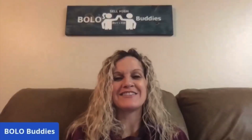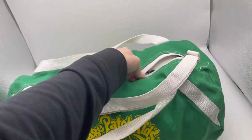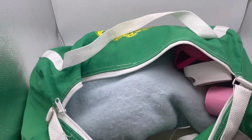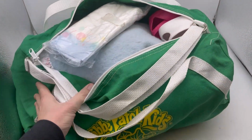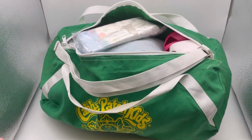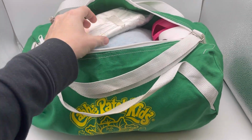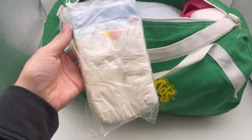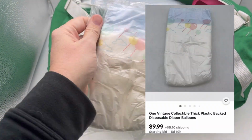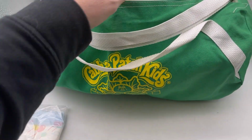All right, let's get started. I can't remember if I left the paper inside, I don't know, but let's just go through it. I want to say it was like $28 and then it was half off day, so $14 maybe. The first thing is this diaper. It's a Cabbage Patch diaper, I do believe.